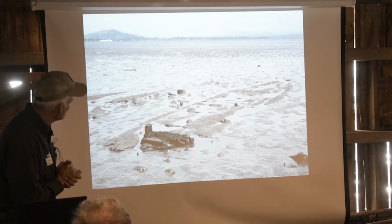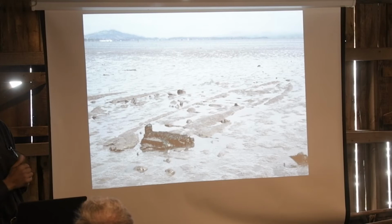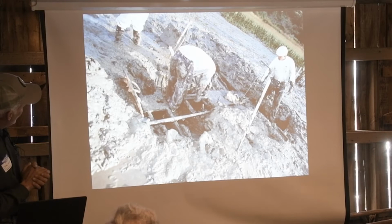So from my master's thesis, 20 years later, it was at Sonoma State for Cultural Resources Management, which is sort of public archaeology. I worked with state parks to excavate one of these things as part of my thesis. At low tide, exceptionally low tide, right about this time of year. I think it was a June day.